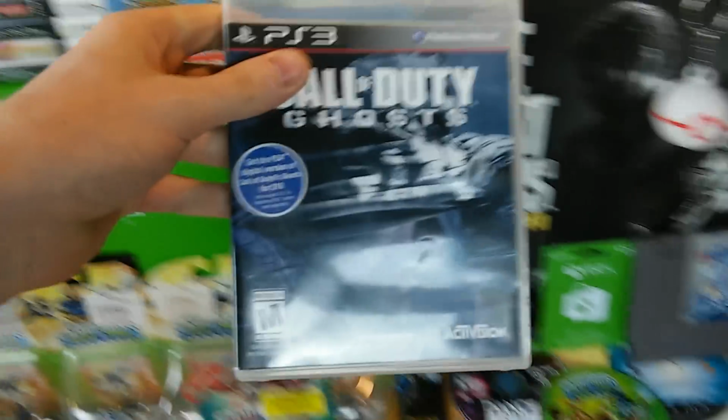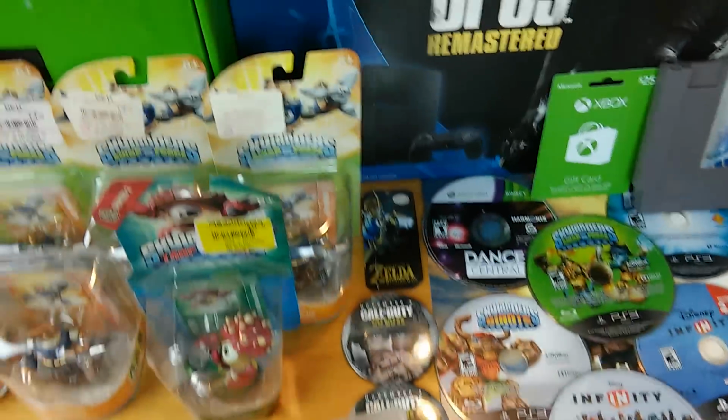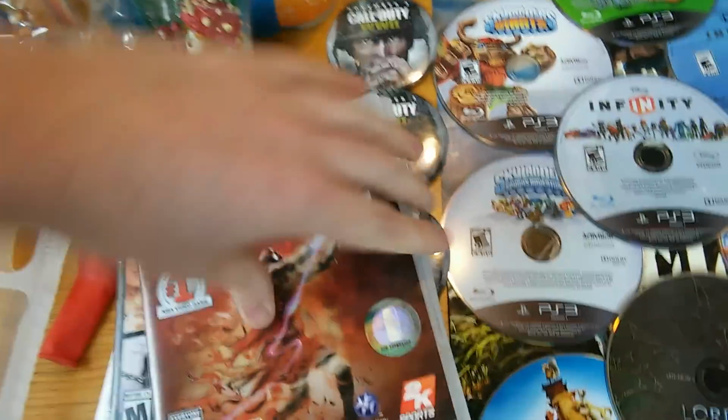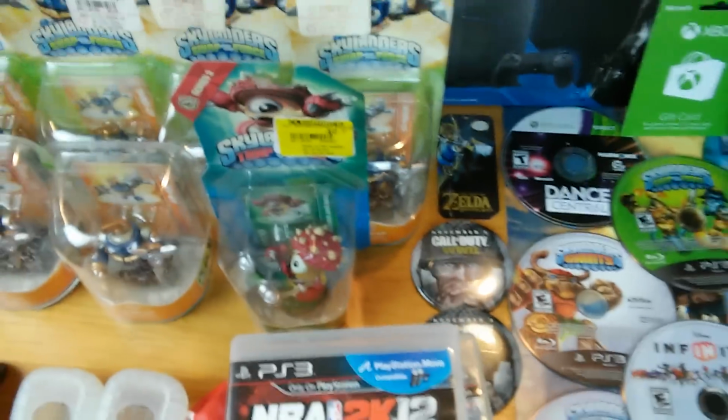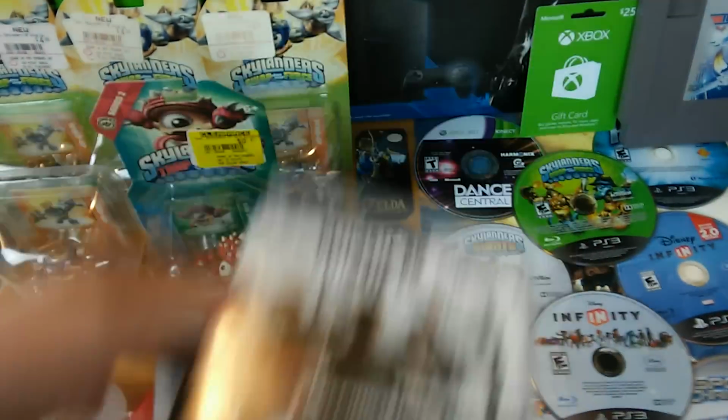Let's get into this. Call of Duty Ghosts. It is in here. Don't know if it works. Don't own a PS3. FIFA 14 is not in there. Batman is not in there. I don't think there were many PS3 games. I threw that PS4 sleeve in there. It's a PS3 case. NBA 2K12 is in here. Not sure if it works though. A case here with no game in it, just a Grand Theft Auto Online sleeve thingamajiggy. No game in this one either.